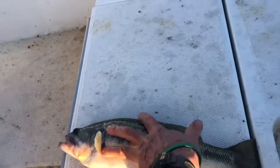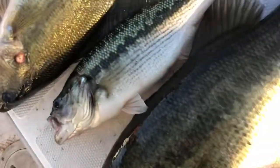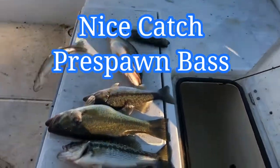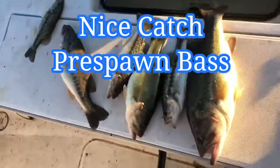Got a nice one here. Still alive. Just caught this one. You don't want to stay still. Big boy Ethan. Too fresh. There you go. 1, 2, 3, 4, 5, 6, 7. Nice catch of fish there.